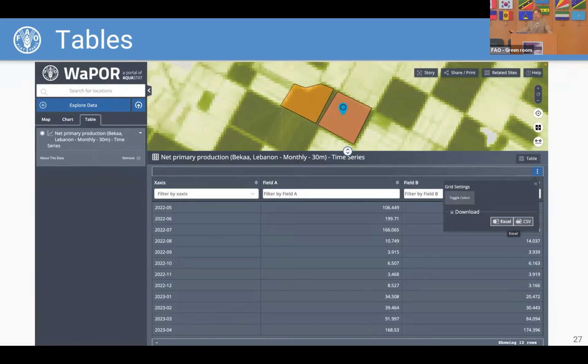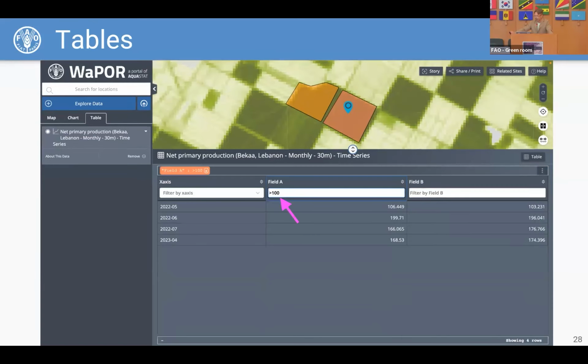Again, because the result of that analysis is a table in nature, we can also see the data in the table and perform the same kinds of features that I talked about earlier when I showed you the table function. So we can filter for when the transpiration was above 100, for example.